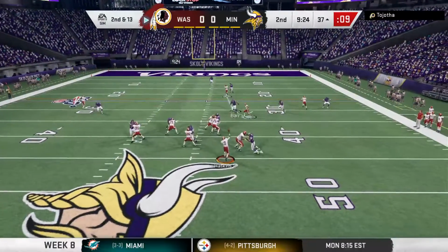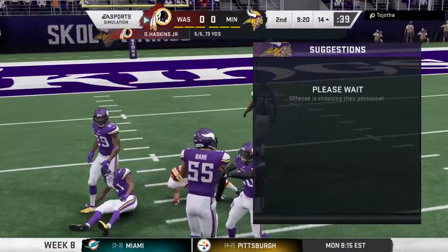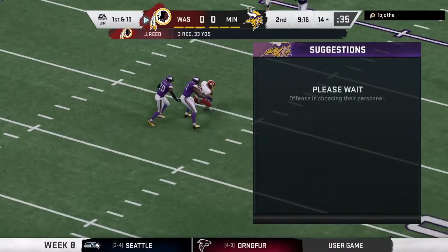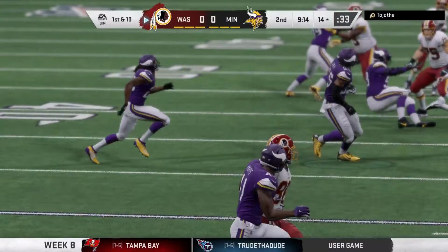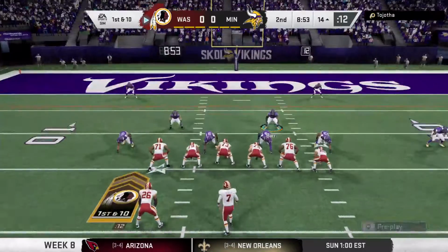Now on 2nd and 13. Haskins. Oh, he got position on him, and he pulls it in. And this is going to turn into another first down as the tackle is made at the Vikings 14. First down, Washington.